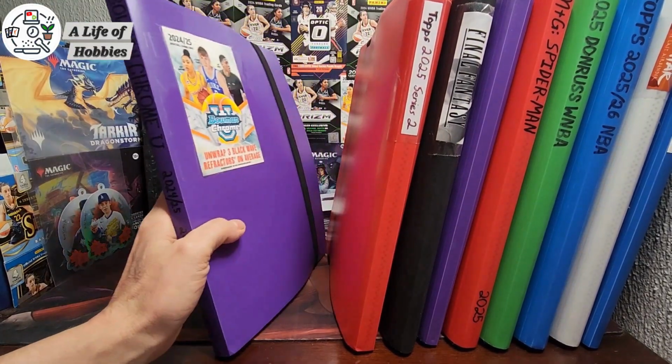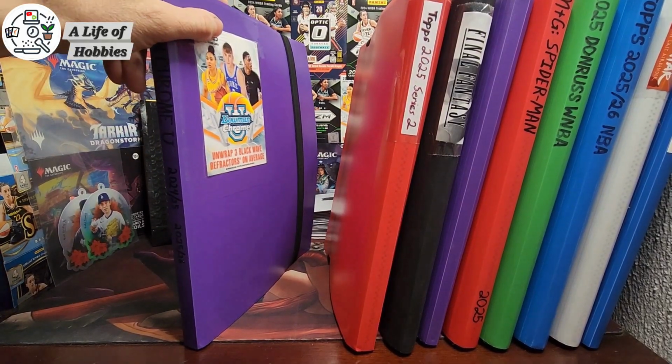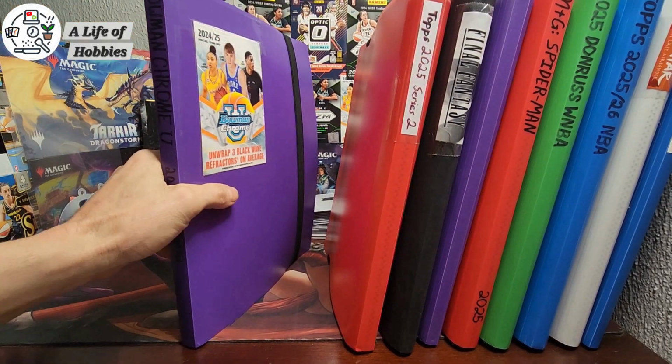Now the Chrome U, it's a very, very small set, so this binder is actually going to be used for both the 2024-25 as well as the 2025-26 that'll be coming out later this year.